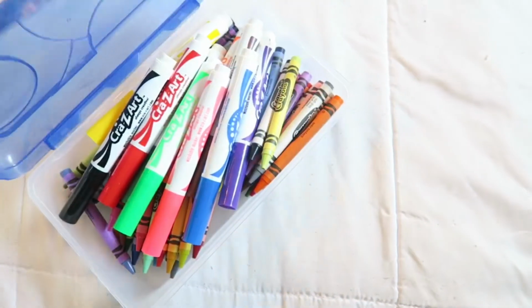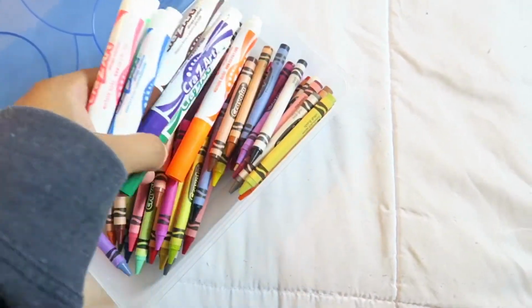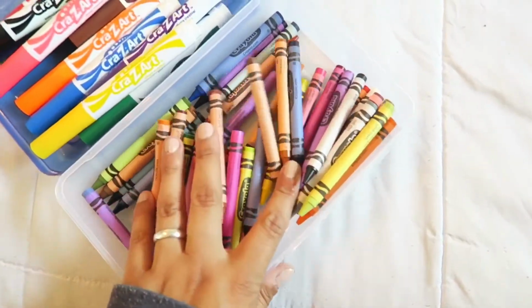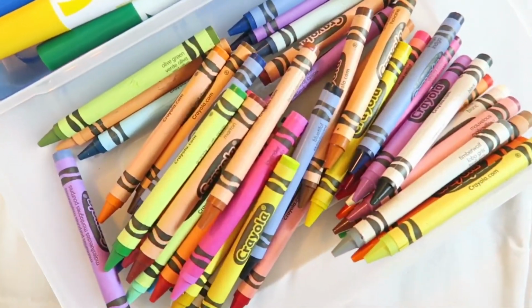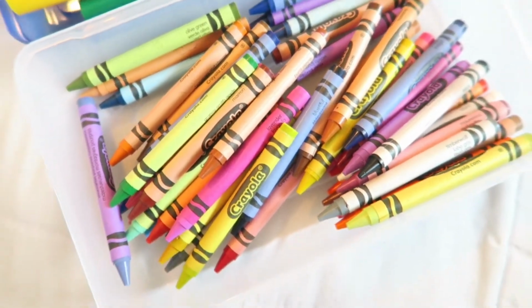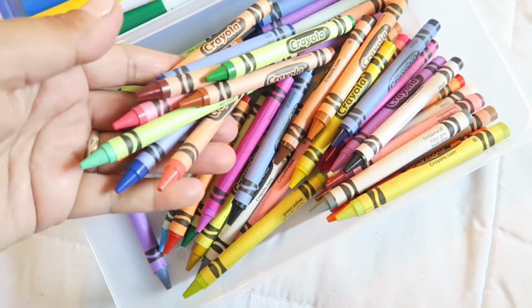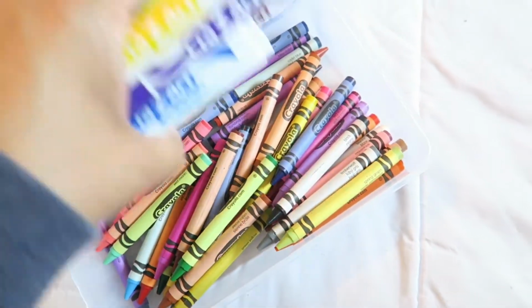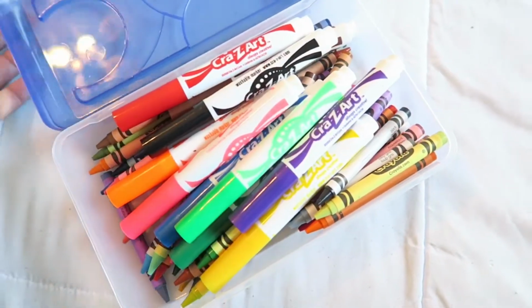Okay, and then I did pick up brand new nice fresh colors and markers. Oh my god, this box, if you guys could smell this, smells so good. I love brand new colors, the way they smell. Makes me think of school. So we got a box of those and some brand new fresh markers.